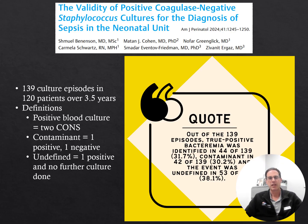As mentioned previously, it is so important to document a coagulase negative staphylococcal culture on 2 occasions because 1 culture could simply be contamination. And a paper that came out recently in 2024 highlights this. They looked at 139 culture episodes in 120 patients over 3.5 years. They defined a positive blood culture, that would be a true positive, as 2 coagulase negative staphylococcal positive cultures. A contaminant was 1 positive with 1 negative culture, and undefined was 1 positive and no further culture done, which would be sort of what I had done in the case.